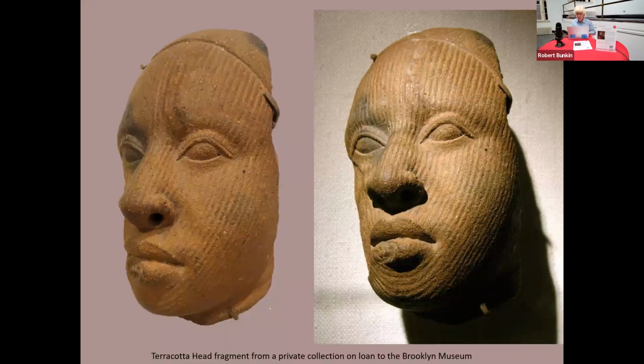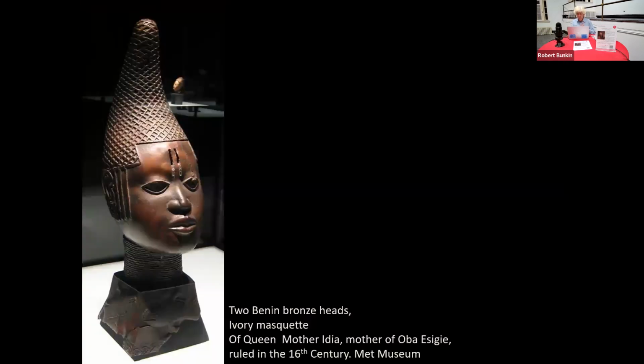So this is my last slide. And then if there's a few minutes left, there are also some people on Zoom who may have questions. I mentioned that the Benin were another group of Yoruba people, so they have a linguistic link. They both speak dialects of Yoruba, which is a language as well as an ethnic group.